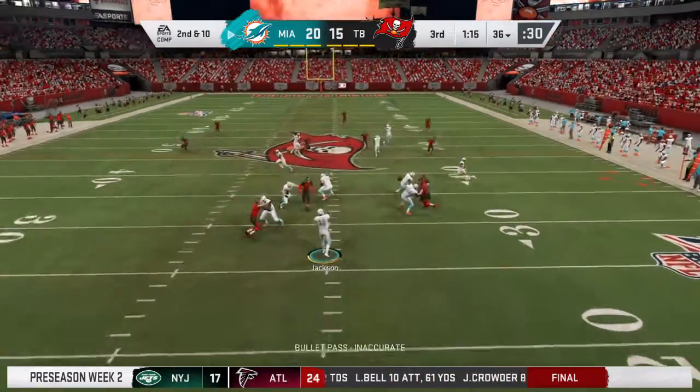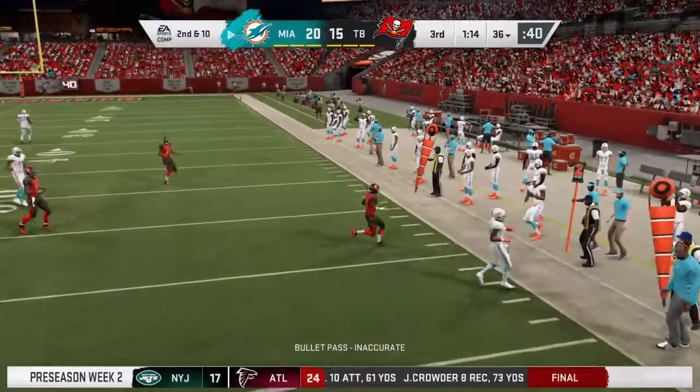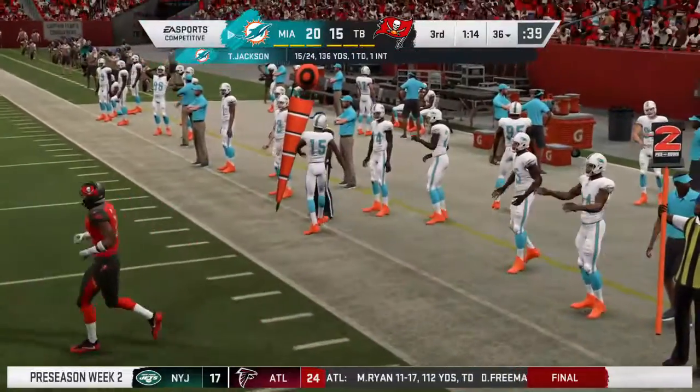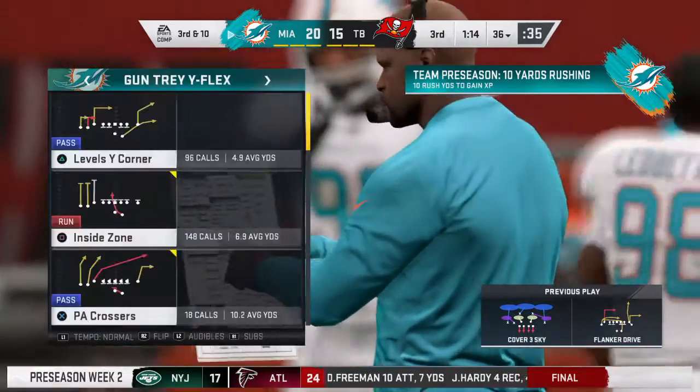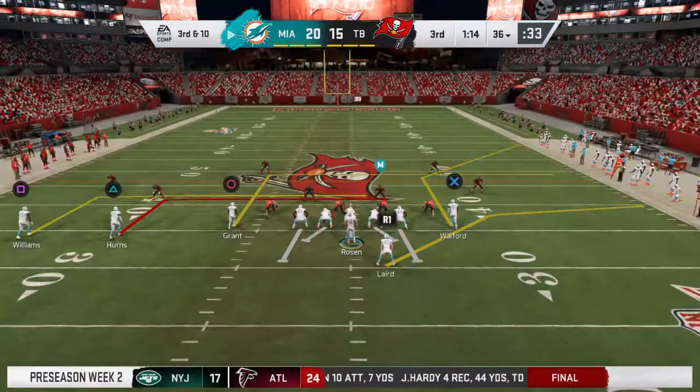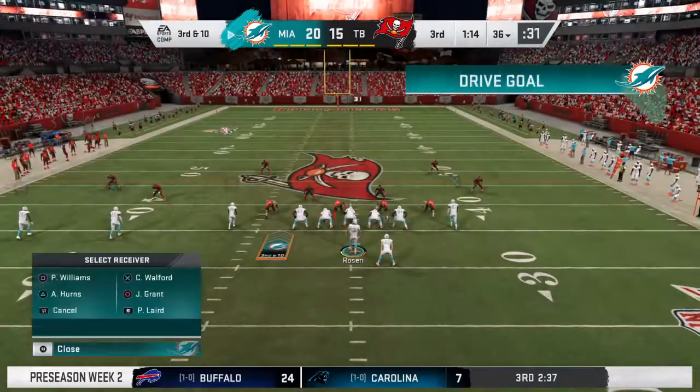Jackson now. Going to throw again. And that'll be incomplete. The intended receiver was Jakeem Grant. But now it'll be 3rd down. That pass just a little bit off. It looked like maybe he tried to force it in there.